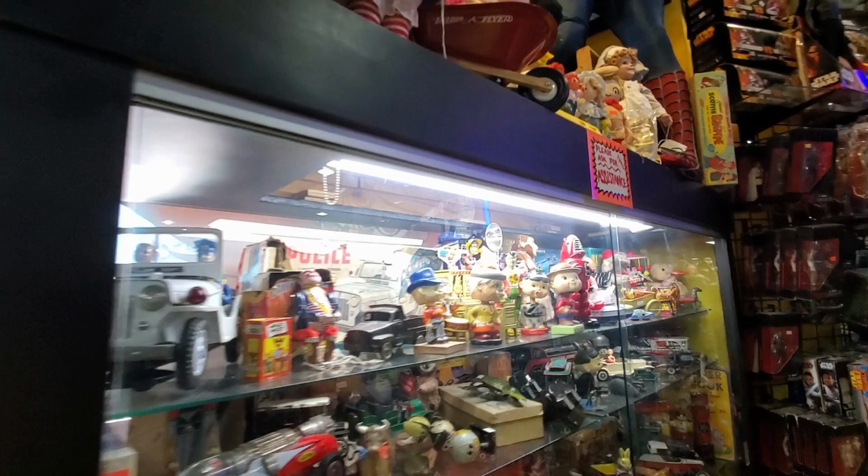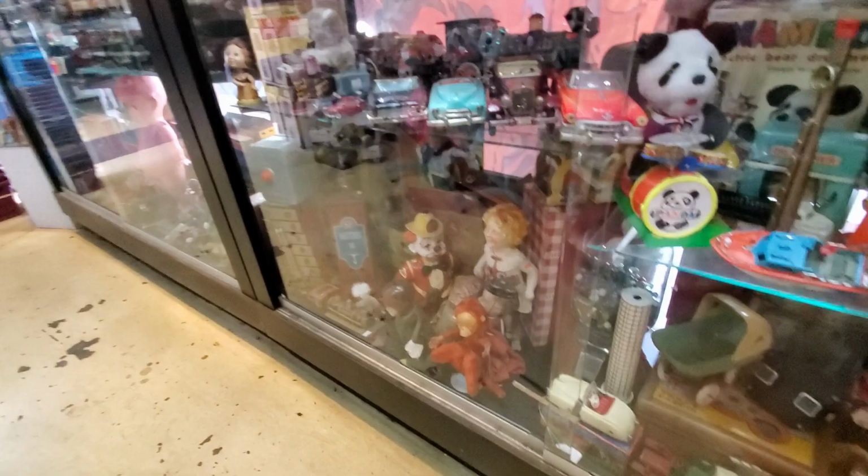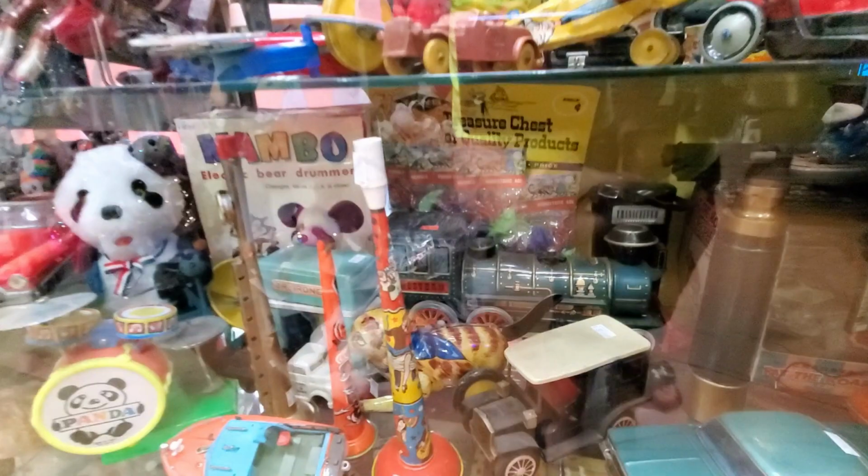Big Spider-Man there taking our picture. And the case here, just all kind of collectibles, tin toys, bobbleheads, dolls, figures, animals, trains, dozers, little marionette dolls, looks like almost. Really big variety of stuff here. Another train back there, the Western. They do have music playing in here, so I'm gonna try to do my best to talk over it.